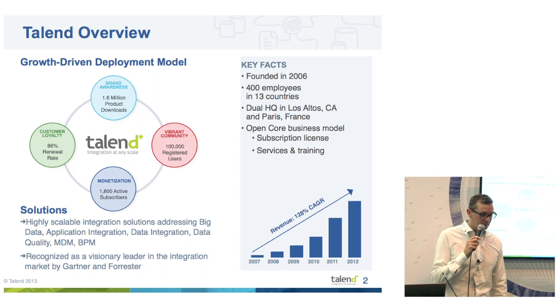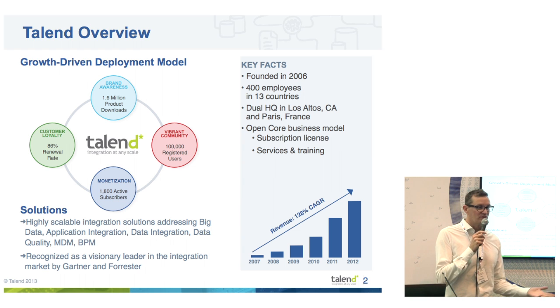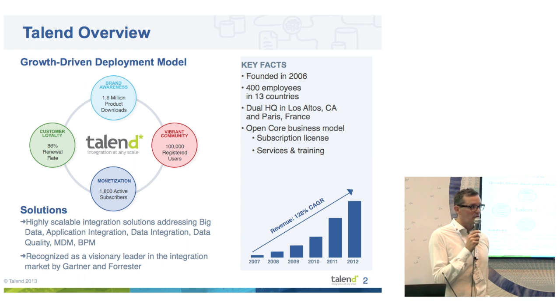The third piece of functionality that we have is MDM, master data management. If you've got a whole bunch of different data sources, it's quite hard to make sense of it. So if, for instance, Tim Harris appears in 10 different databases, which record of Tim Harris is the latest, or which is the most appropriate for you to be using?